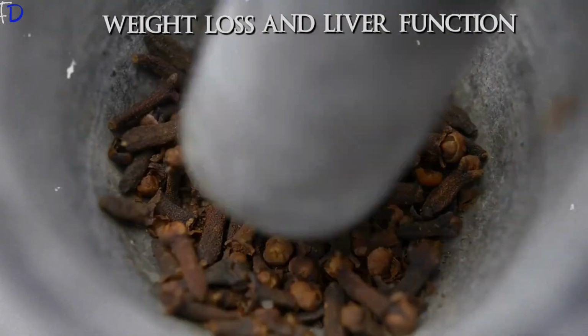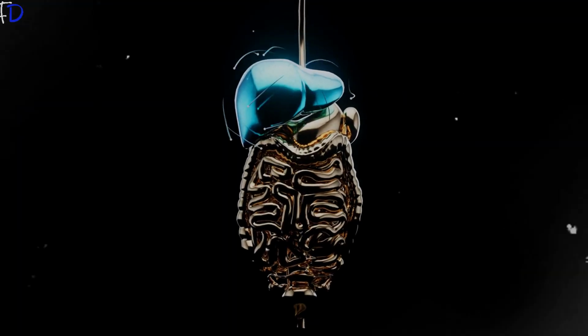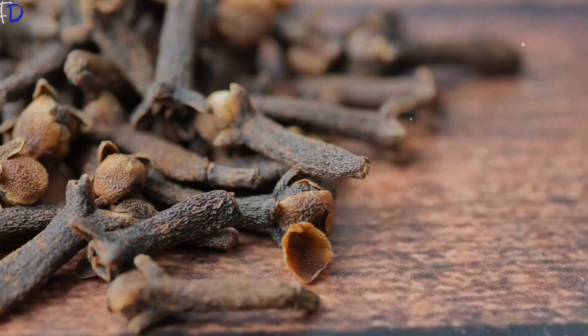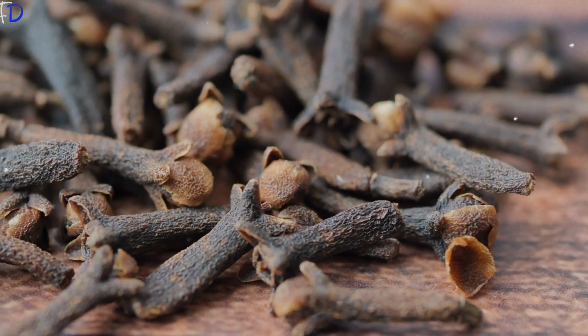Ninth, weight loss and liver function. In terms of weight loss, cloves have been found to enhance liver enzyme levels. Liver enzymes are crucial for various metabolic processes, including the breakdown of fats and toxins. By improving liver enzyme levels, cloves aid in the efficient functioning of the liver, promoting its overall health and vitality.